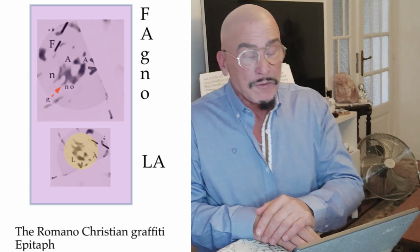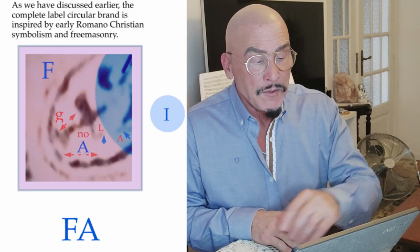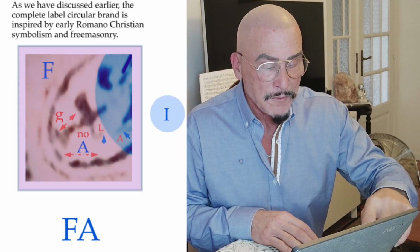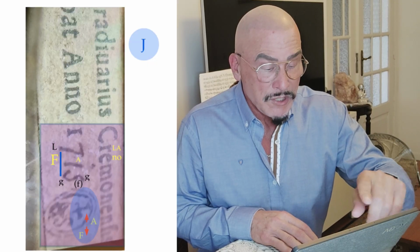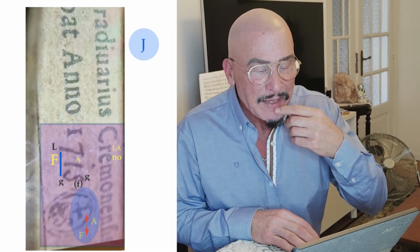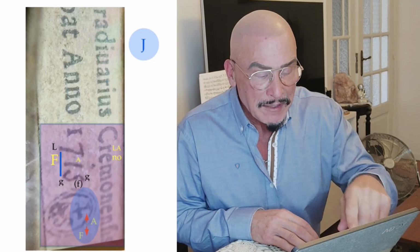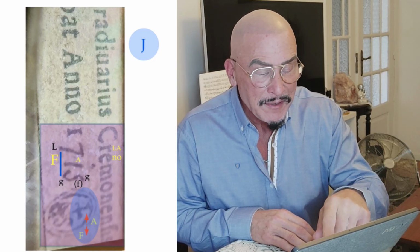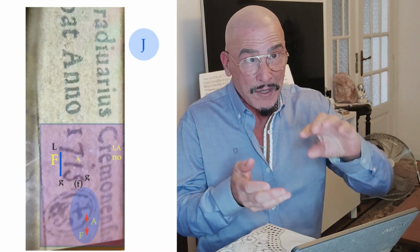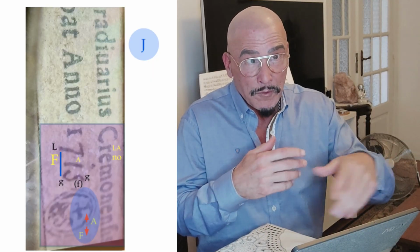It's a Romano-Christian graffiti epitaph. Imagery I, you have the FA. You can study it also. Imagery G, you can see the decryption below. And you have the F, the clear A, G, N, G, you can see NOLA. And look below the FA again. There are many ways to see the FA in the Maltese cross. You have to play with it and make it reverse or other angles.